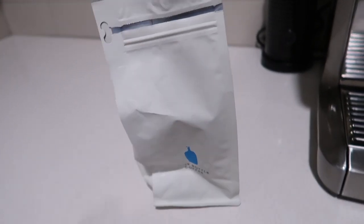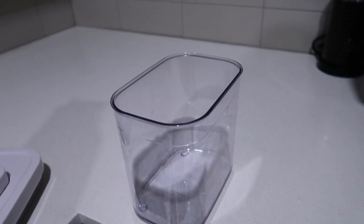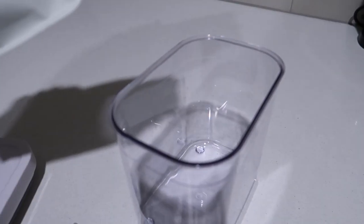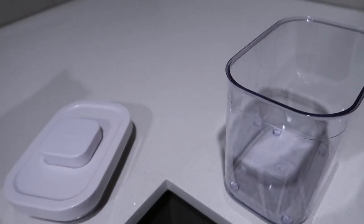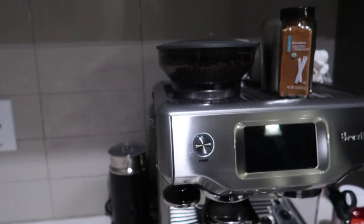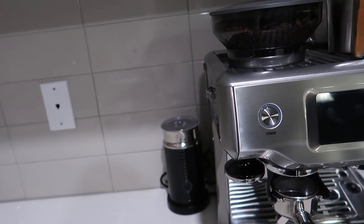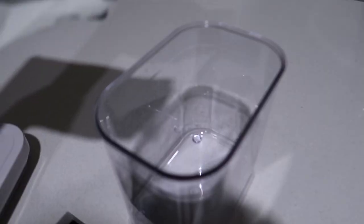I get a 12-ounce bag. So what I do, I fill half the bag in there and then the other half in this airtight container, and it keeps them fresh, which is super important with this machine. If you have stale or store-bought beans, it won't work the same.